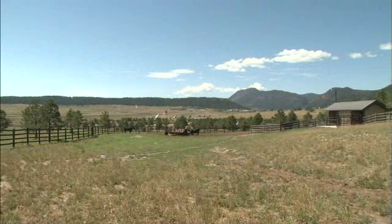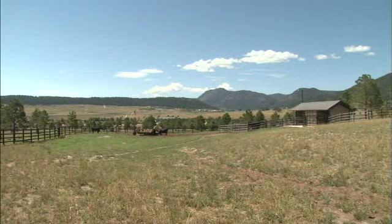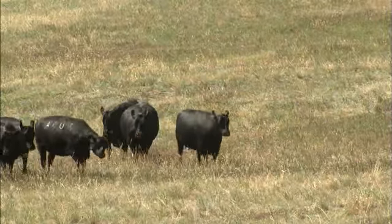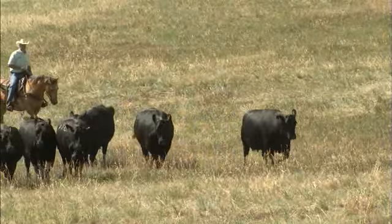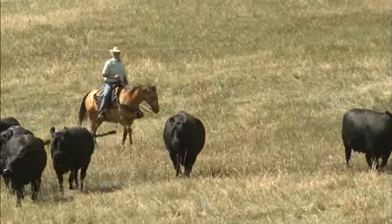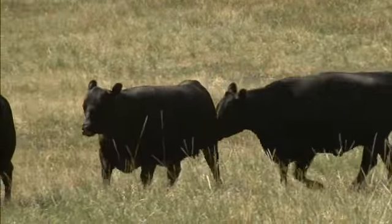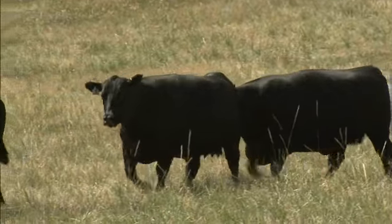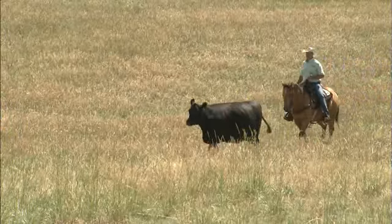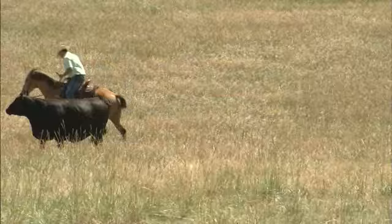You get to be outside, in the air, in the elements. Big snowstorms, rainstorms, the lightning we can do without sometimes. But you get to see these animals, you get to see them reproduce with our embryo transfer program. We get to see these embryos in a petri dish under a microscope. And 9-10 months later, we get to see them on the ground as a live animal. And then as time goes on, watching them produce and watching just the production get better and better if we're doing our jobs correctly. That's what I enjoy.